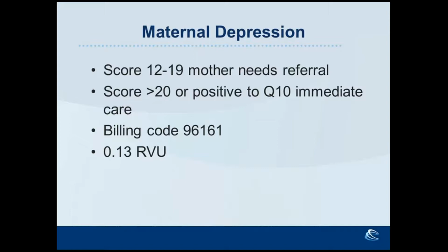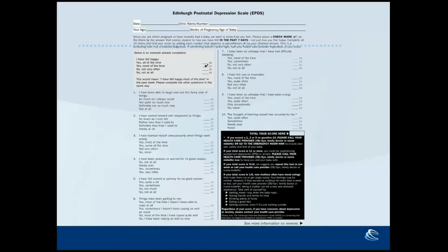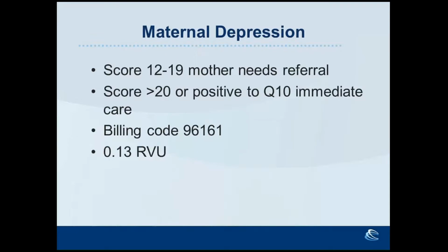A score greater than 20 or a positive to question 10, which was, do you have thoughts of hurting yourself? Yes. Then you obviously, or someone else, then you're not going to send her out with her baby from the clinic. And so that could trigger you to look for immediate care, whether or not you needed to get a reliable family member, caregiver, someone to come get her, bring her to the emergency room for an evaluation, whether you can get her hooked up immediately with a mental health care provider in the community. She needs to have immediate care.